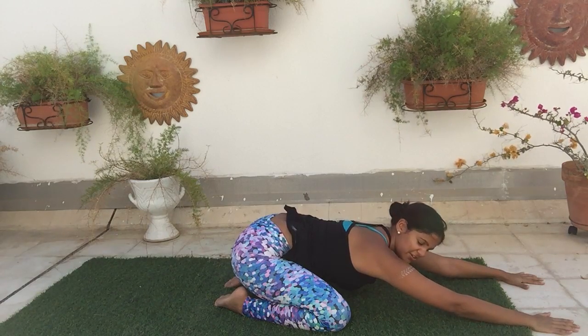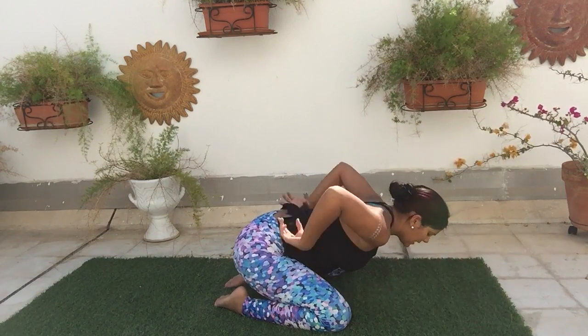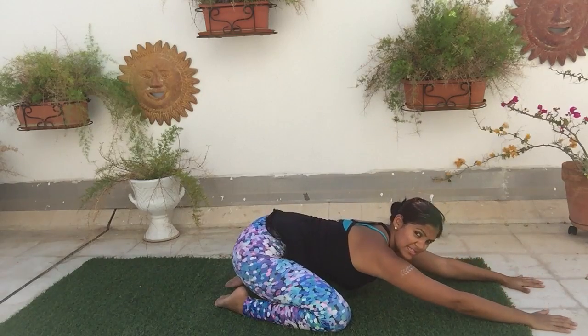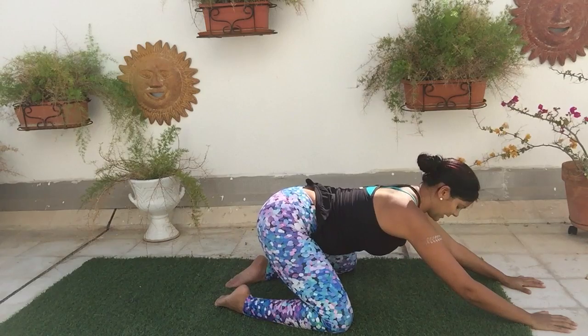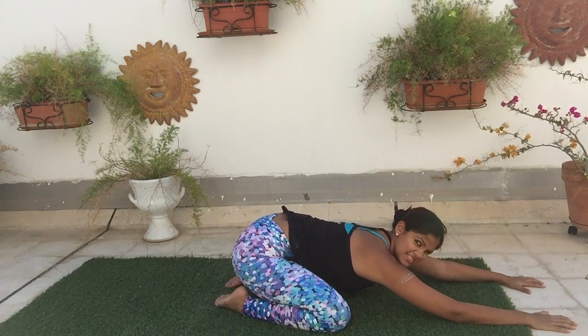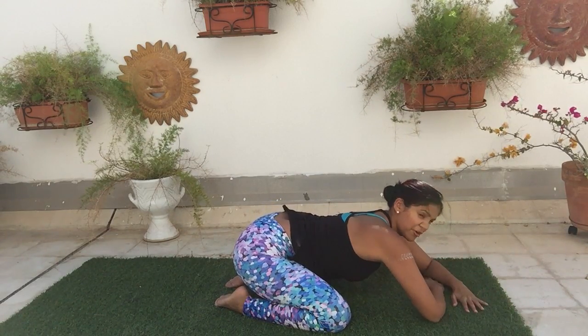Now if this is very tight around the hips, what you can do is you can take a few bounces up and down. So you can lift the hips and lower. Lift and lower. And finally, try to stay in the stretch for about 5 breaths.